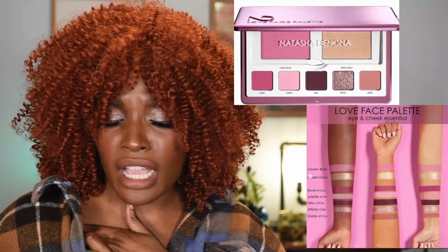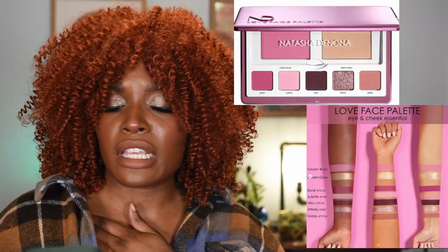So Look Fantastic sneaked out a new palette from Natasha Denona. Many people have already purchased it and they're starting their reviews. And this is the Love Face palette. So this palette has 5 eyeshadows, a blush, a cream blush, and a highlighter. I don't know if the highlighter is cream or not. I believe it is. This is not for me. I don't wear a lot of pink.